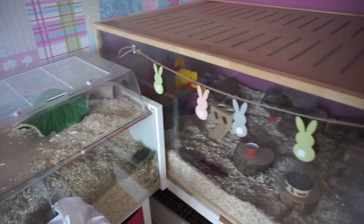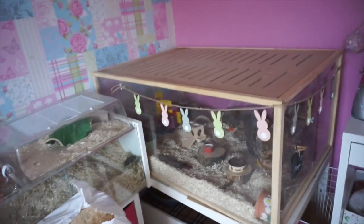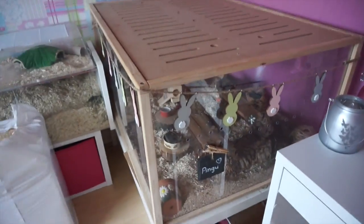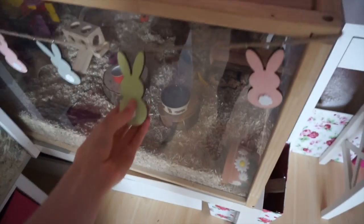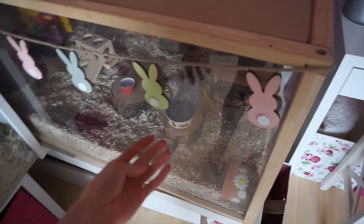Oh, how cute does this look? All these bunnies around Pingu's cage. It's that bunny garland, which I got. I love it. I think it's really sweet, and I think it matches my room really well.